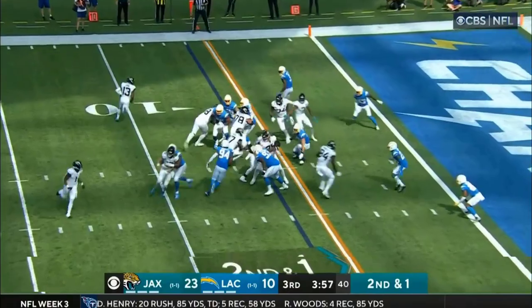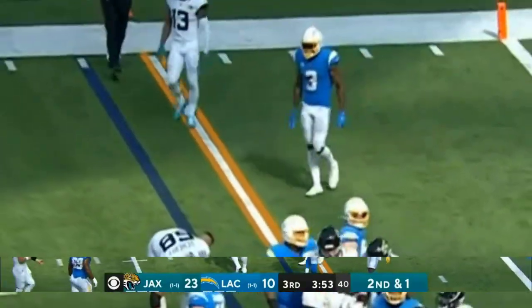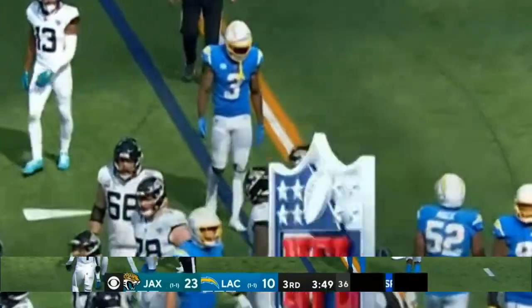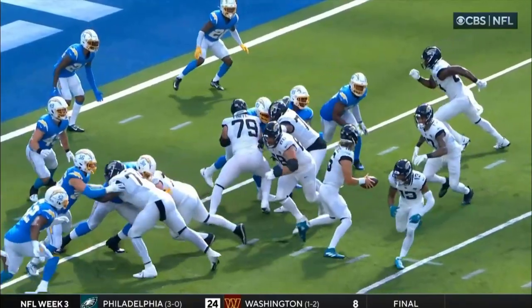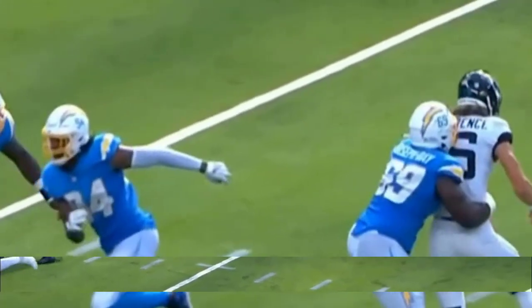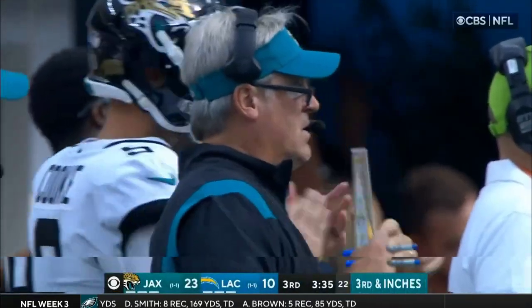On 2nd and 1, inside handoff goes to Evan Ingram. Doug Peterson and Press Taylor, his offensive coordinator, have been juicing up the playbook a little bit. If you go back and you watch Doug Peterson's Eagle teams, they were so good in the red zone, and they were so good on 3rd downs. They did a tremendous job of scheming up matchups.